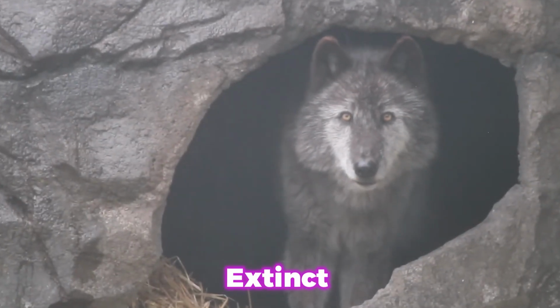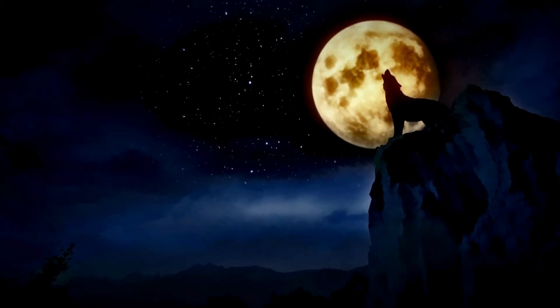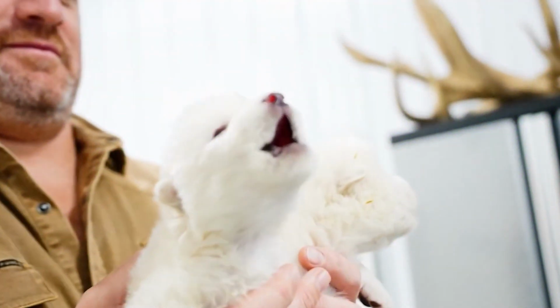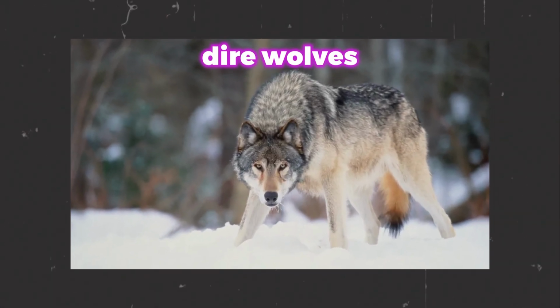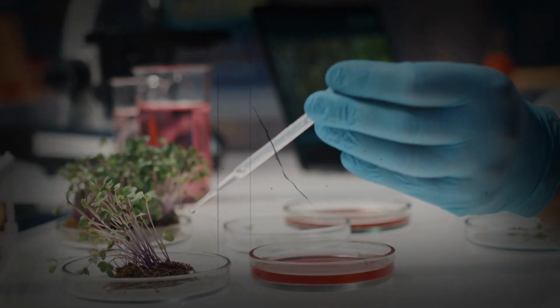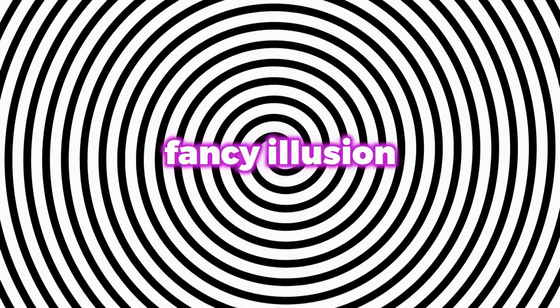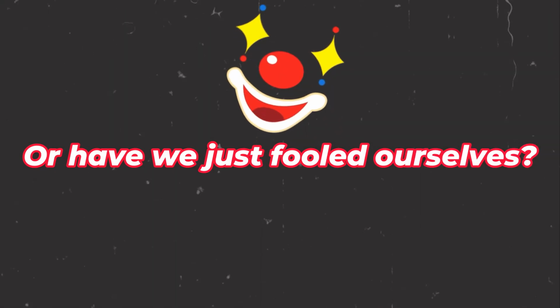What if an extinct animal from the Ice Age walked the Earth again today? Sounds like something out of a movie, right? But in a quiet lab, 3 pups were born, engineered to look like dire wolves, extinct for 13,000 years. Some call it a miracle of science. Others say it's just a fancy illusion. So, did de-extinction really work? Or have we just fooled ourselves?